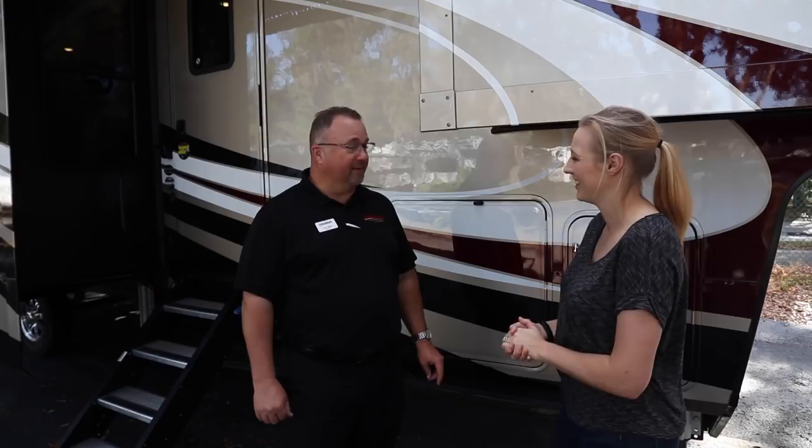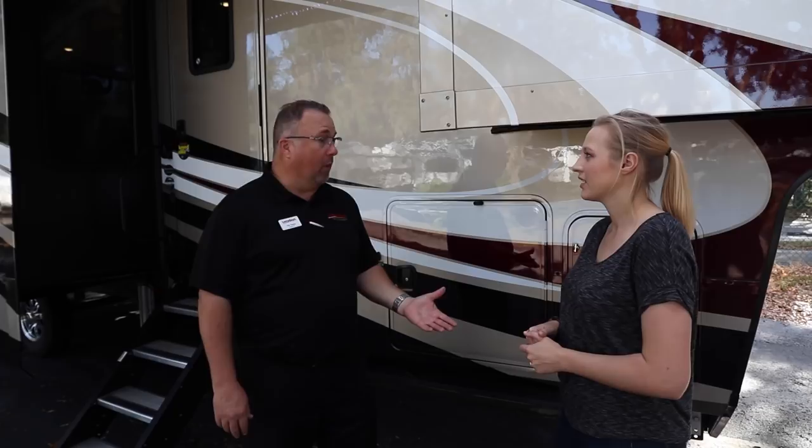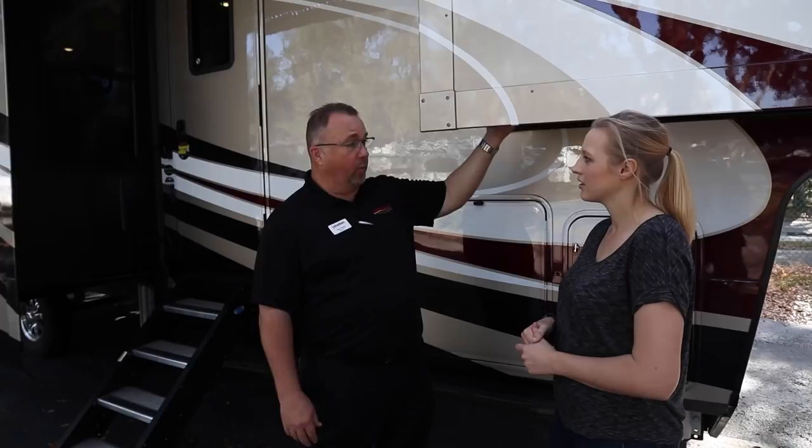And I'm glad you mentioned full timing. The Solitude is truly a full-timer friendly coach. It's extremely well built. It has an R45 rating in the floor, R40 in the ceiling, R11 in the sidewalls. They even maintain an R24 rating in the flooring of the slide rooms themselves. So this is truly a full-timer's unit.